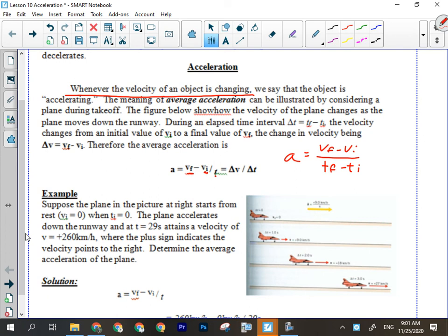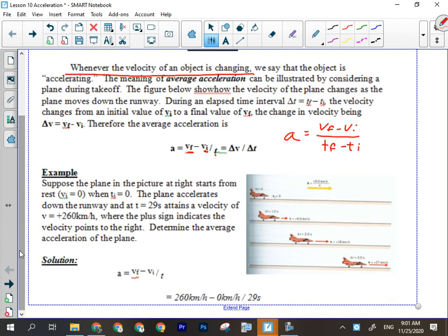Okay? All right. So let's look at an easy example here. Let's say that for this plane, we've got an initial velocity of 0. The question actually says starts from rest. That's a term you're going to need to know. Rest means stopped. Okay? So if something starts from rest, VI is 0. If it comes to rest, VF is 0. But the word rest means 0. It's not moving. Our velocity is 0 if you see the word rest.